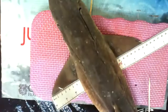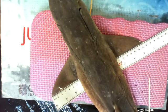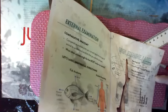Echo, what is 23.5 divided by 2.54? 23.5 divided by 2.54 is 9.252. 9 point, we're going to do 3. 9.3 inches. Whoosh. An oily book. 9.3 inches, 23.5 centimeters.